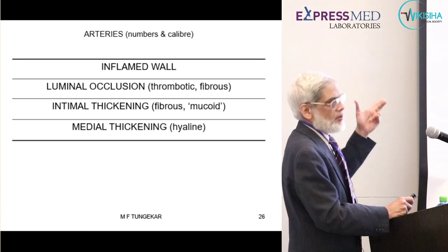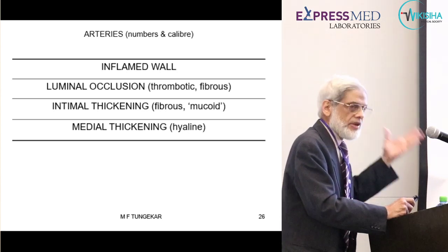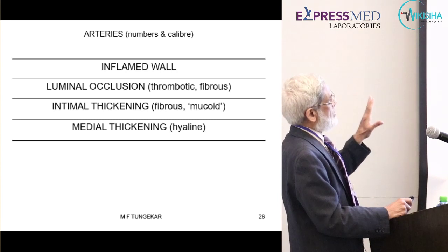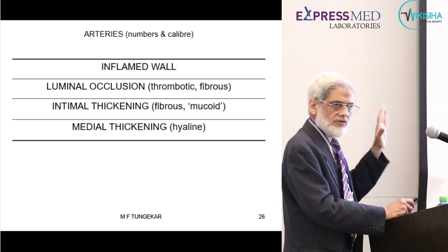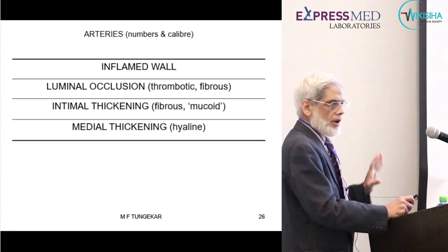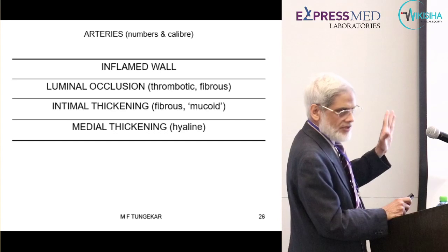So if you only have one artery and it is free of inflammation, you can't be sure. It depends on how many arteries you see. So you must measure and count the number in transplant biopsies. I count them because it focuses you on arterial disease, arterial lesion. I count them in all. And you also look at the caliber of the arteries, how many of them are small arteries and how many big ones. Because lesions differ.